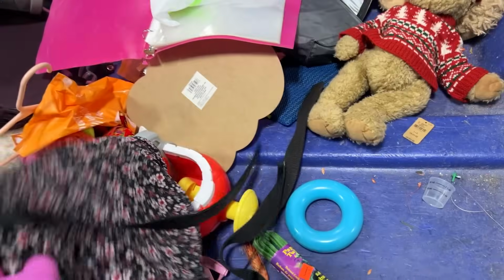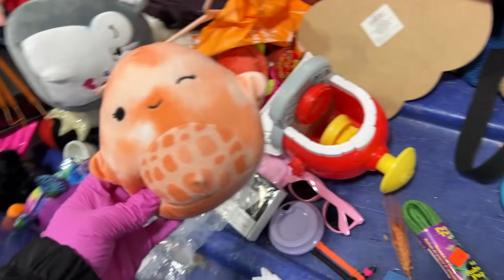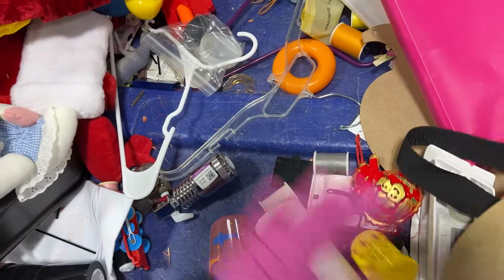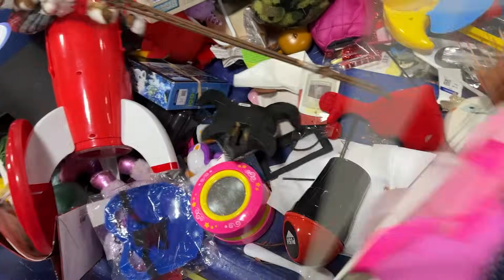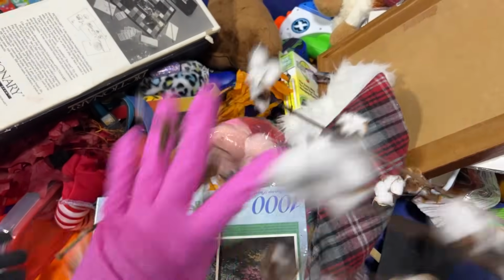Okay, we are gonna find stuff to resale. This bag is falling apart. There's a little squishmallow. Stocking. Peanut. That's a peanut stocking. Princess. I really wanted to get that golden nugget this year. But I saw somebody had it on Mercari for like $40. What's this? Puffballs?